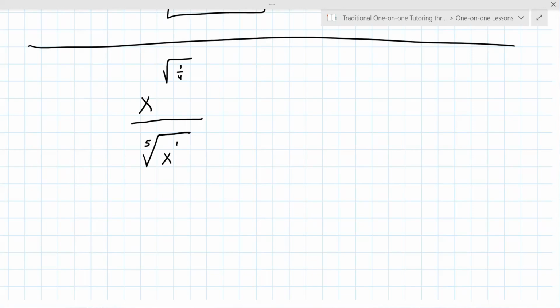How are you doing on this one? I started it, but I'm a little confused on how to finish it.